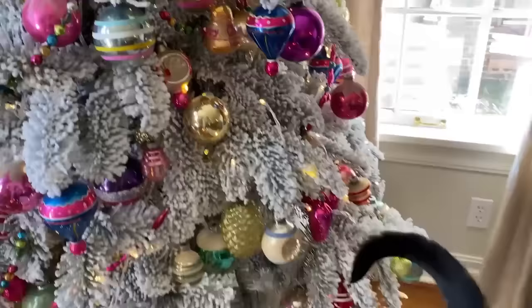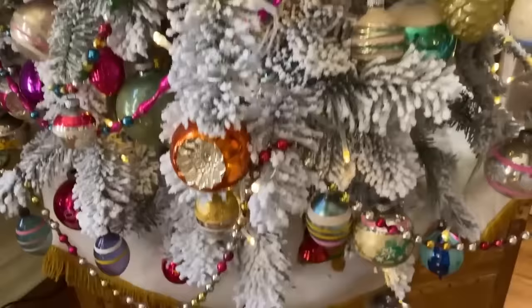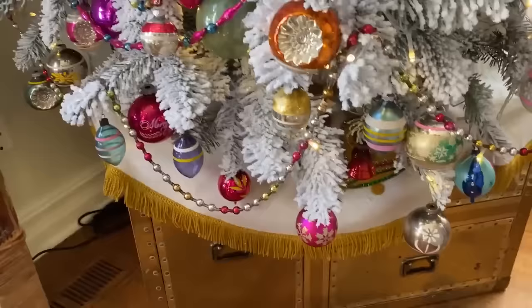But I started to say that if it were on the floor, you wouldn't be able to showcase this great tree skirt. Right. Yes. Gosh, so many of these are in pastel colors. I like that color palette, and you'll see some of the rest of the stuff.